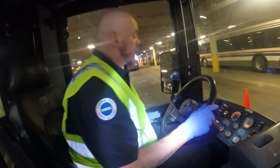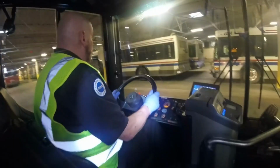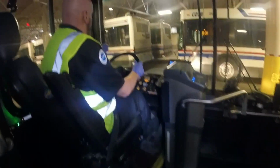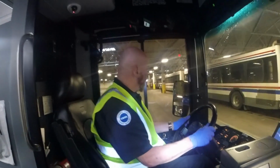I'm going to release the parking brake. I'm going to make sure my wheel is straight, and I'm going to move forward about 3 feet. It does not pull to the left or to the right. The service brake works. Now I'm going to start my 3-part brake test.